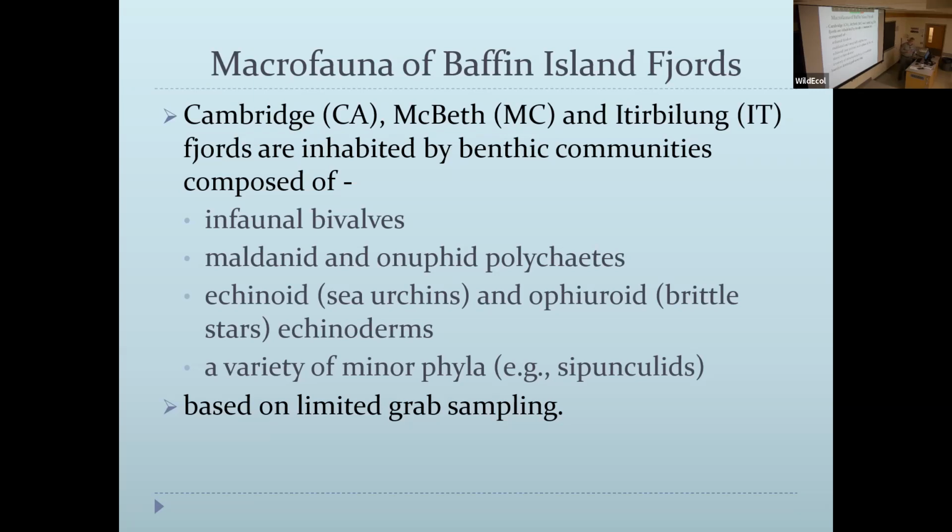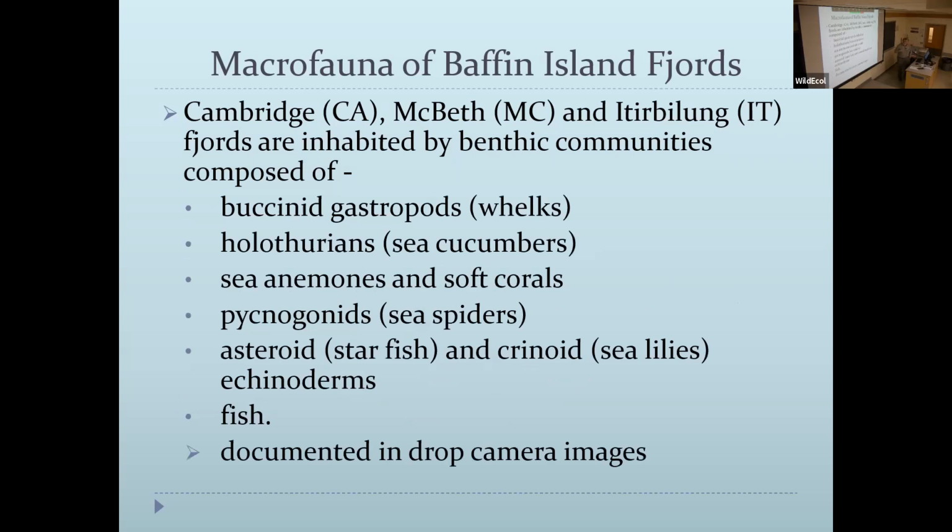There was very limited grab sampling of sediments acquired from the seabed. And here are the variety of organisms that were found there. Small infaunal bivalves, a variety of polychaetous annelids, a variety of echinoderms, and some unusual minor phyla, peanut worms or sipunculids. The grab sampling was supported or complemented by drop cameras that were lowered to the seabed to capture images of the seabed, and other sets of organisms were recorded in those images. We've got buccinid gastropods or whelks, you might know them as. We've got sea cucumbers here, sea anemones and soft corals, sea spiders. We've got starfish down there.